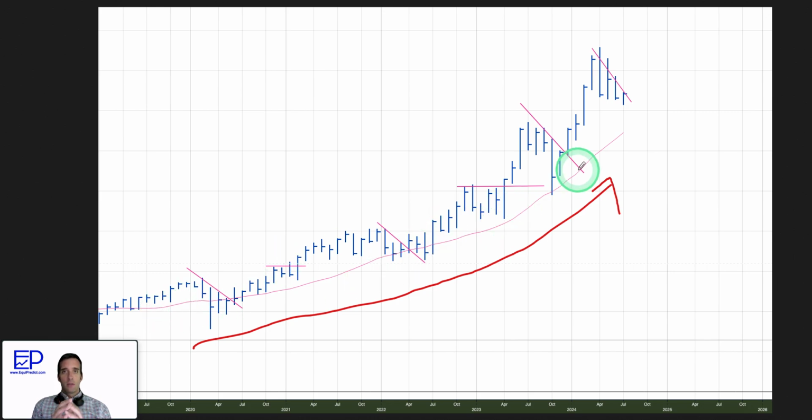But just something to keep in mind is that you always want to be of two minds when you're developing a trading strategy using only price action. You want to have a larger time frame in your mind while you're looking at the smaller time frames. Hope that makes sense.